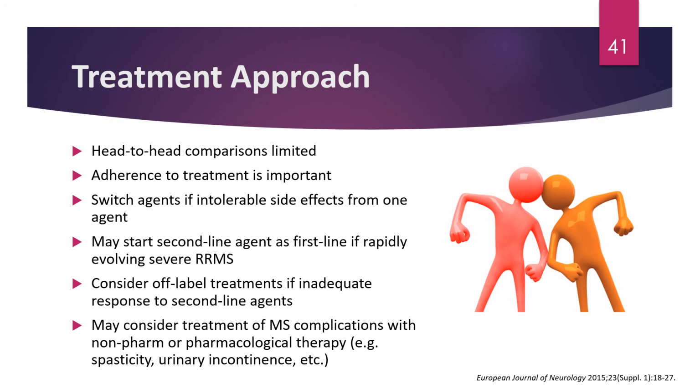Adherence to treatment is important. If a patient stops taking their medication, that might result in them having more flares if it's a drug that reduces clinical relapse, or basically an exacerbation. Or if they are taking, for example, Dalfampridine, and stop taking it, they may start having more issues walking.